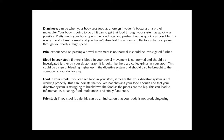Pain. If you experience any pain on a bowel movement, this is not normal and should be investigated further. Blood in your stool. This is a giant red flag. You should never have blood in your stool. If you've got blood in your stool, you need to go to your doctor and get investigated further. If you have anything that looks like coffee grounds in your stool, that can be a sign of bleeding higher up in your digestive system, and this should also be brought to the attention of your doctor immediately.